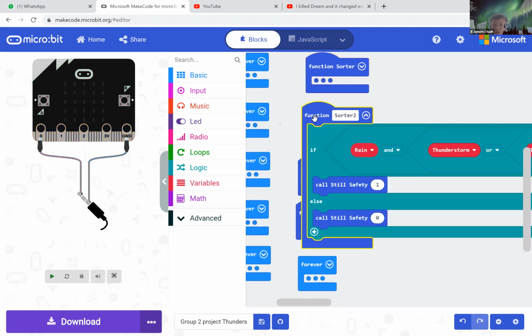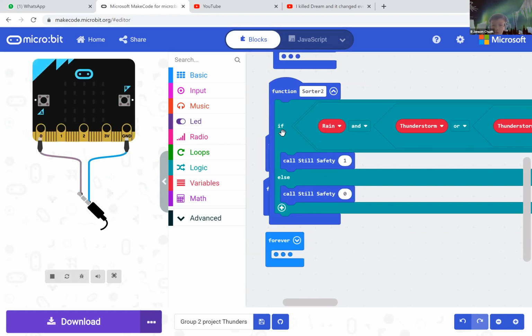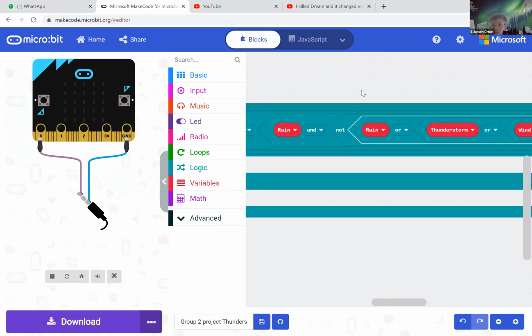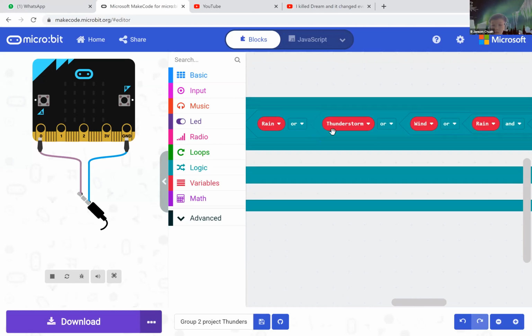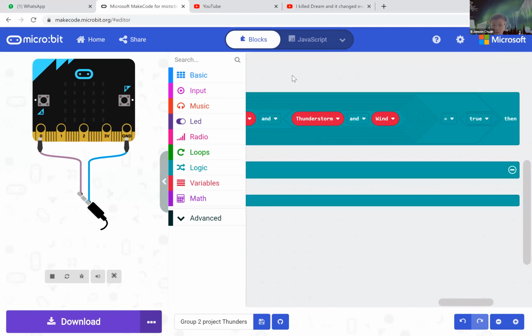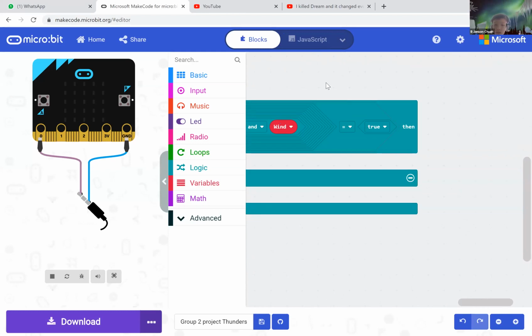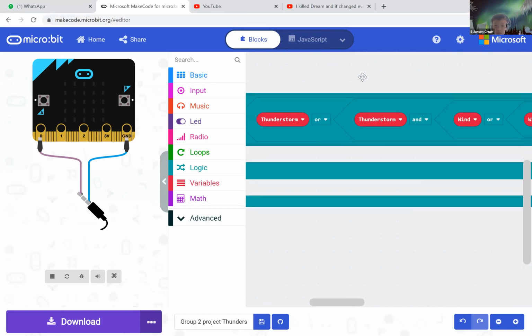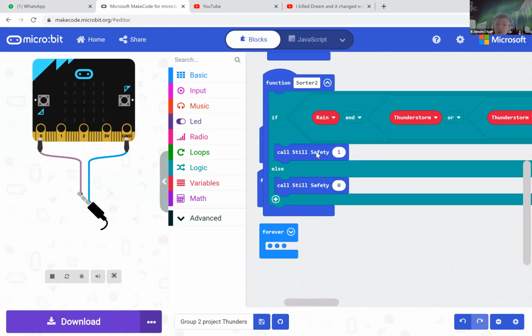This one, sorter number two, will sort when it detects rain and thunderstorm, or thunderstorm and wind, or wind and rain, and not rain or wind or thunderstorm, or rain and thunderstorm and wind, so it equals true, meaning true is active. So it will call still safety. Still safety is the yellow LED. Or else it will call safety zero, meaning it won't call. Okay, go to the safety.